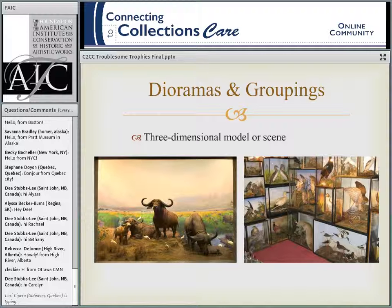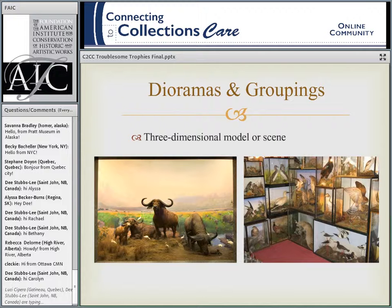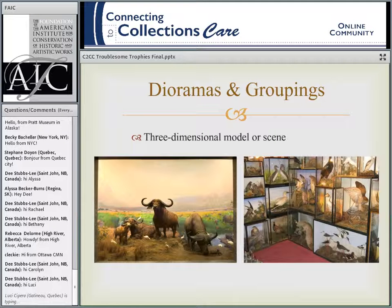Depending on the date and origin, dioramas may contain preserved dried plant materials or replicas created by artists, or a combination of the two. So at left is the African buffalo diorama at the American Museum of Natural History in New York. These dioramas, which were created by a team of scientists, naturalists, and extremely skilled artisans, really represent the apex of this genre. They very sensitively recreate a particular moment in time and location.